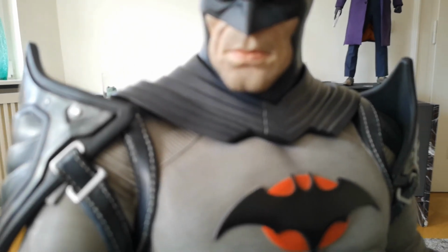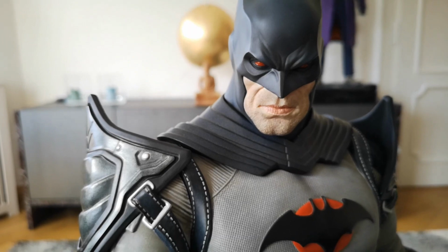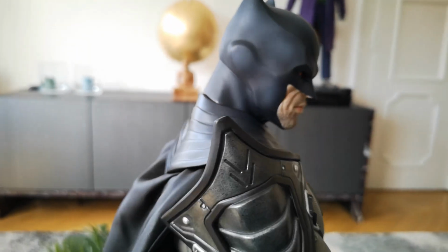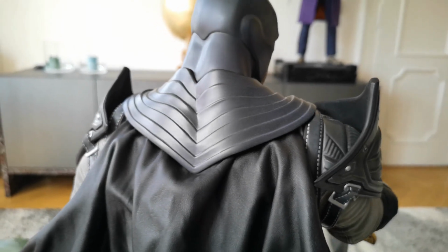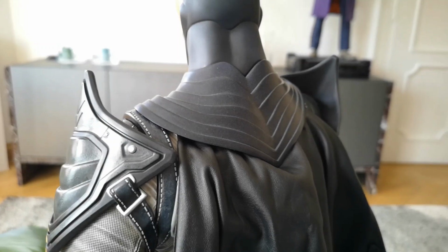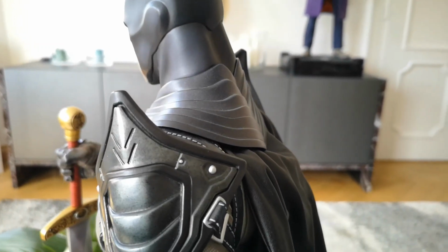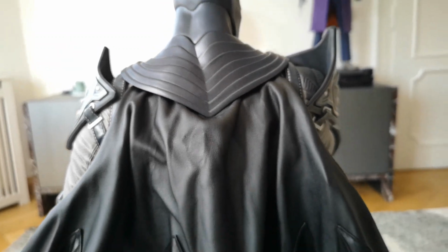And then you have this kind of collar part here, protecting the neck, and that's a separate piece that also holds the cape in place, looking really nice. Very clean, no battle damage, nice paint dab, not too much shading.